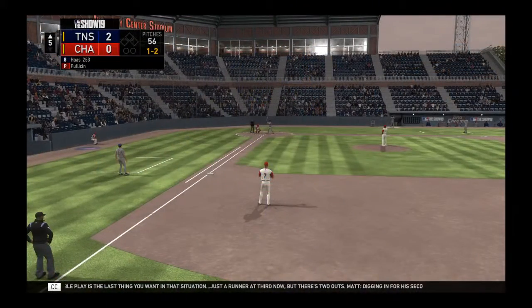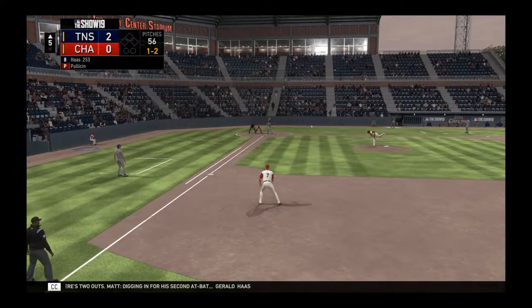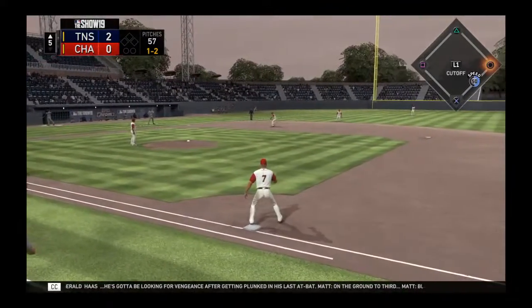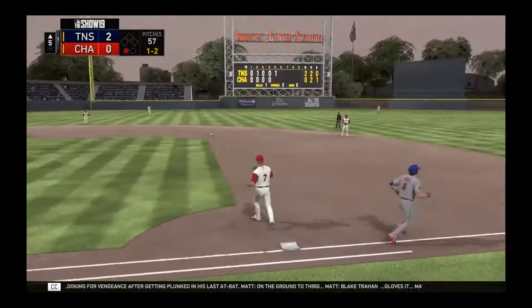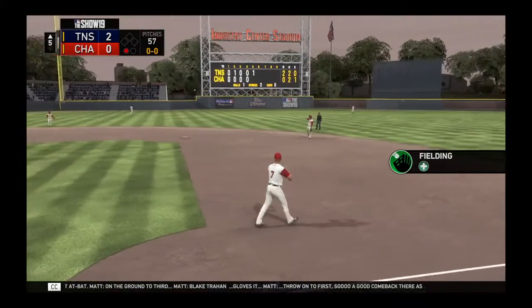Digging in for his second at-bat, Gerald Haas. He's got to be looking for vengeance after getting plunked in his last at-bat. On the ground to third. Trahan gloves it. Throw on to first, so a good comeback there as he gets the first out of the inning.